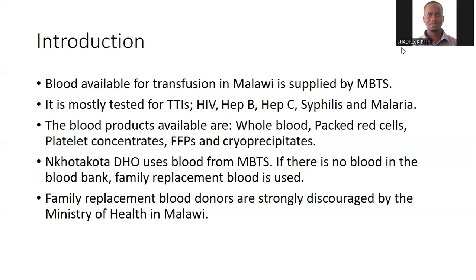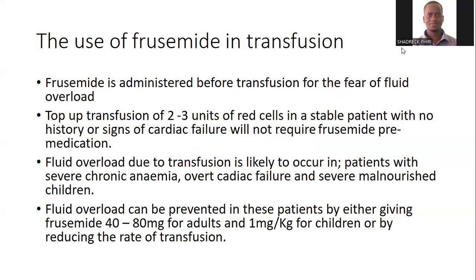So Nkota District Hospital uses blood from Malawi Blood Transfusion Service. If there is no blood in the blood bank, family replacement blood is used. So family replacement blood donors are strongly discouraged by the Ministry of Health.